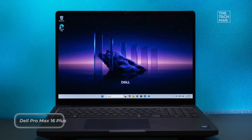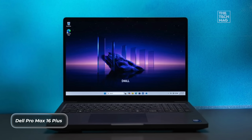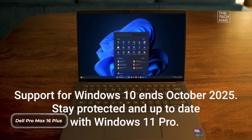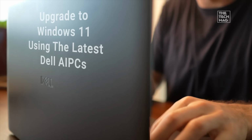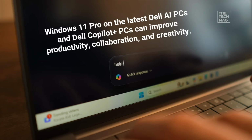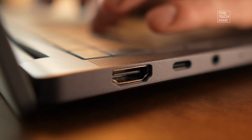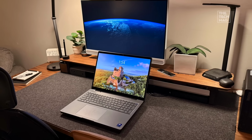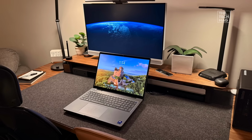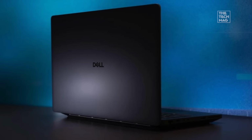This is the business-grade Dell workstation route. The Pro Max 16 Plus is Dell's professional laptop targeting architects, engineers, and designers who need a balance of workstation-grade processing, a premium display, and Dell's enterprise support. Intel Core Ultra 9 HX series processing, NVIDIA RTX discrete graphics, a 16-inch display with wide color gamut coverage, and Dell's Pro Support warranty with next business day on-site service.